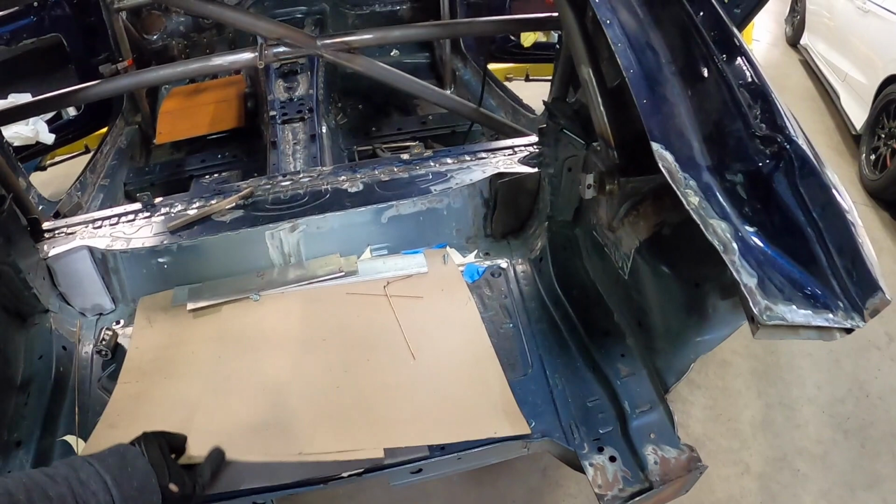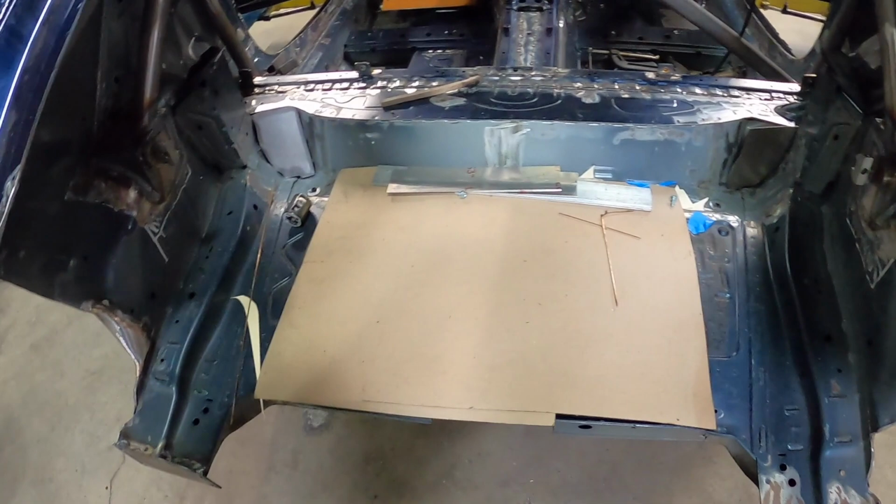Now for the back end, we are still working on clearance for the Winters. But other than that, a lot of the interior stuff has been doing pretty good. So I'm gonna go ahead and pull the engine and have it get to Blue Moon so they can start on the build. All right, so we got the engine out, and Shingo from Blue Moon actually was generous enough to come pick up the engine.